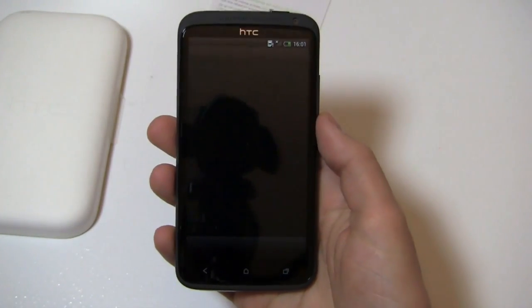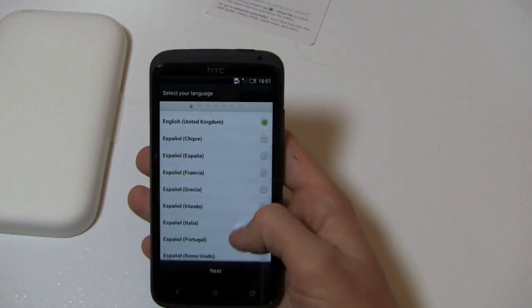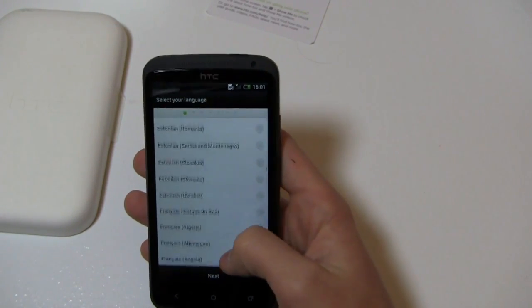I just felt like it fit a little bit better in the hand, but still a beautiful device, and obviously it's going to depend on what you prefer. If you like a bigger display, this is going to be a nice fit for you.